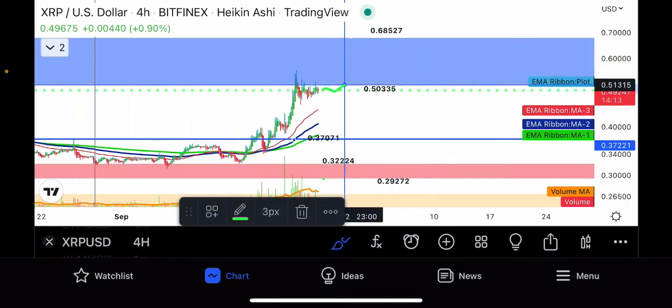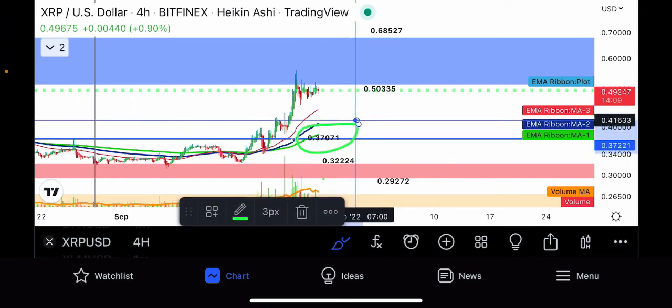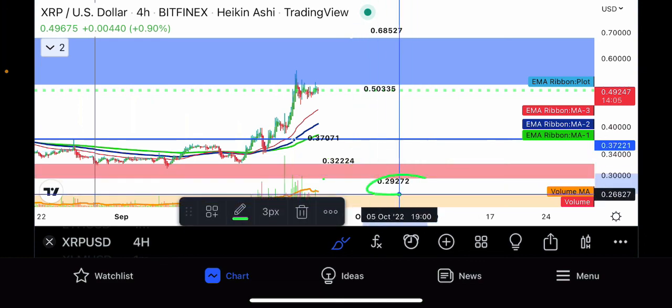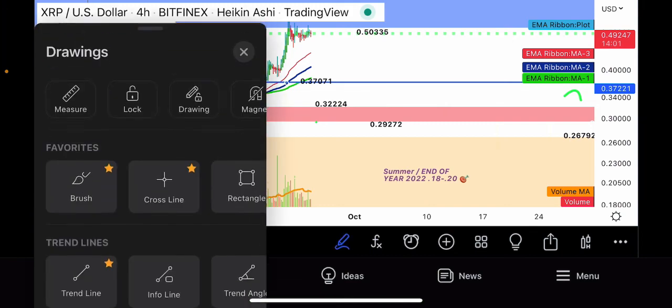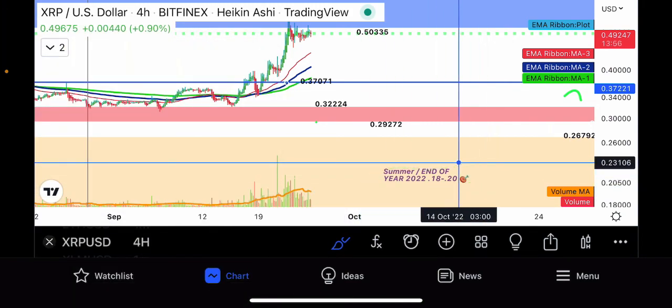If you get rejected off this, 37 cents is the logical area of major support, because if you broke that, then you start getting into the volume indicator, and then if you dip below the volume indicator, there could be a pretty big fall coming from where you're at now to where I think by the end of the year you will hit this target that old Vincenzo made back in 2021.